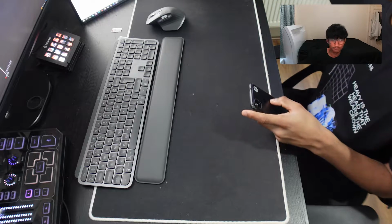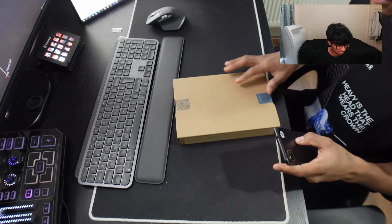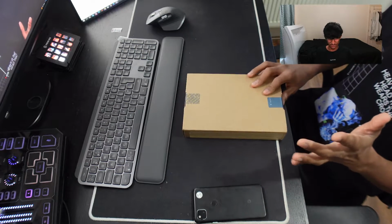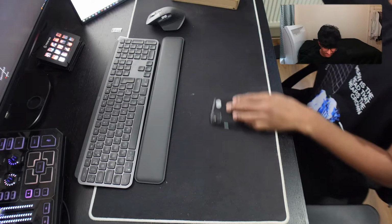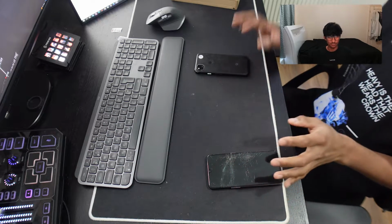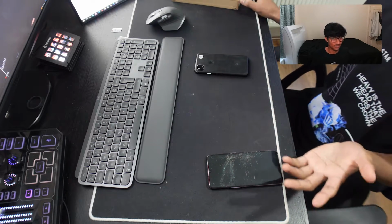But before we unbox my new phone, how did we get here? That's the question. Let's go on a little timeline of what phones I've had in the past and what I've got now, to be honest.